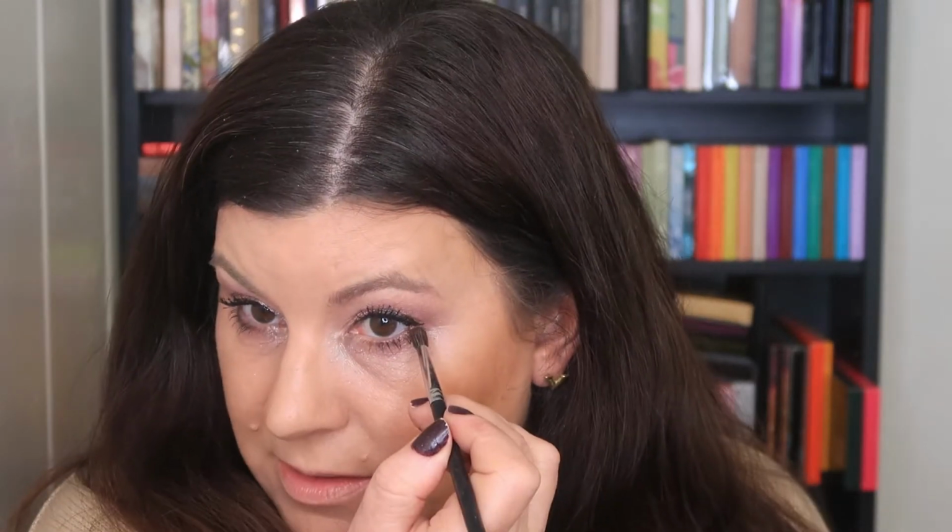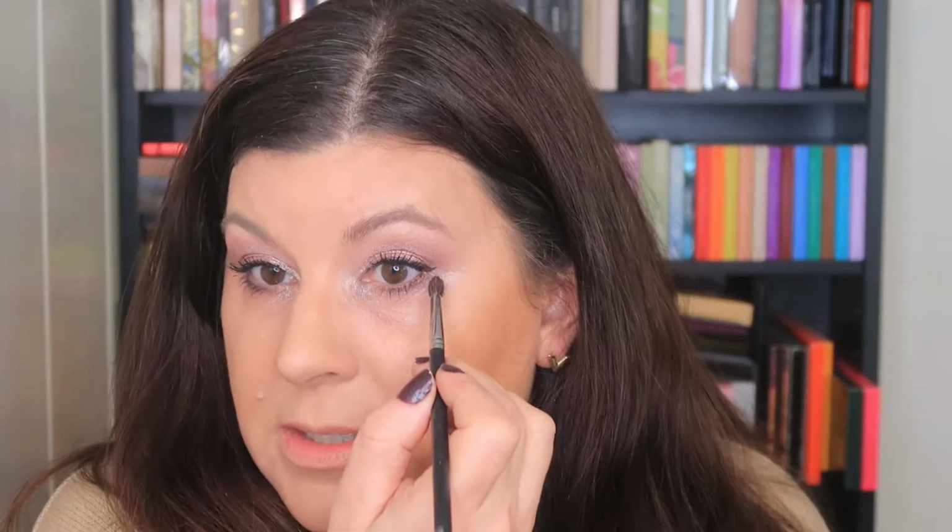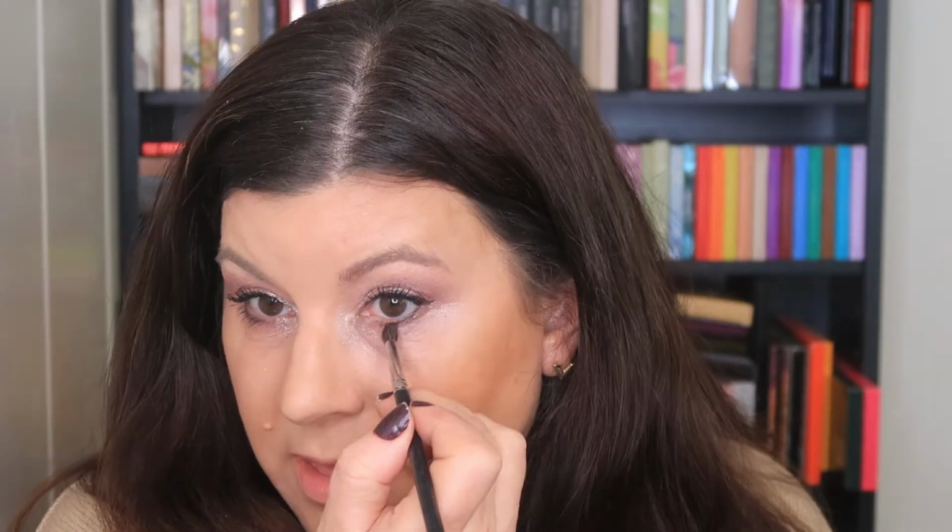I'm actually gonna go in with that dark brown underneath my eye a little bit more because I do like a kind of a smoky date night look. So we're gonna darken that up, define up the eyes a little bit more. I am not upset by this palette, even though I think that the shades end up being a little bit more subdued than what I was expecting or that I'm used to.